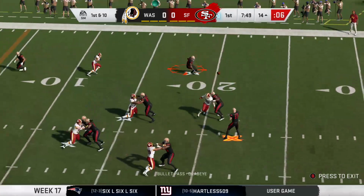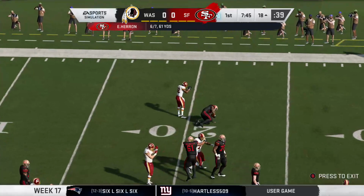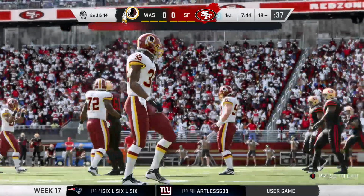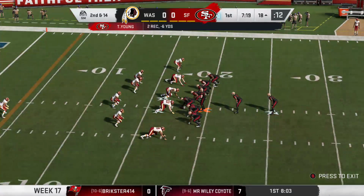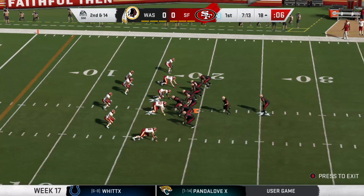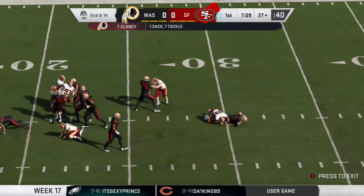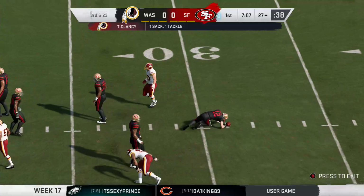From the red zone now, they'll look to throw. He's going to find his running back. It's complete. And they're going to lose some on this play, being knocked back to the 18. So they had the big loss on that first down pass play and facing a second and long. 2nd and 14. Nowhere to escape, and he goes down.